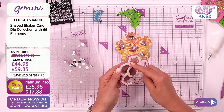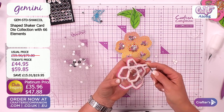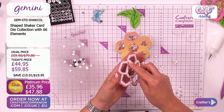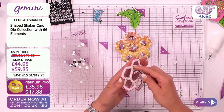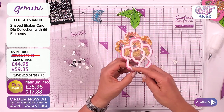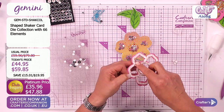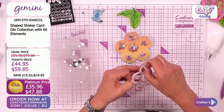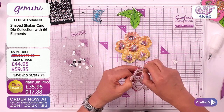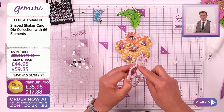So now all I'm doing is taking off the backing of my tape, trying not to get my fingers on it, because every time I touch it, it's going to be a little bit less sticky. So we're just popping this round here, taking this all the way off. And you can see we're getting close to finishing touches. We've still got a few more bits to do. Got a few more bits and pieces to show you over this side.